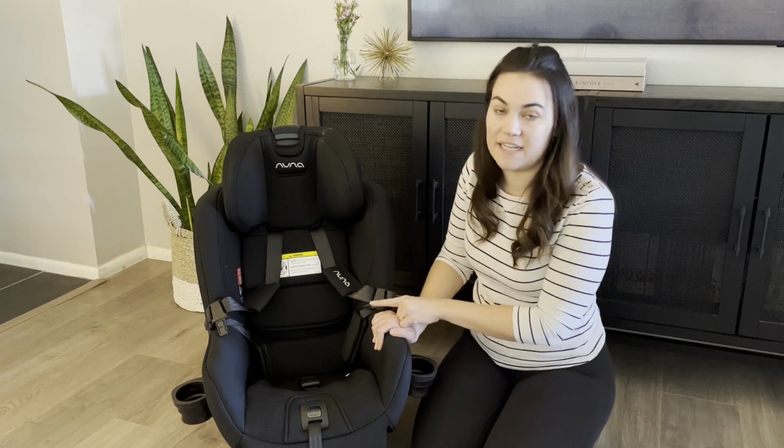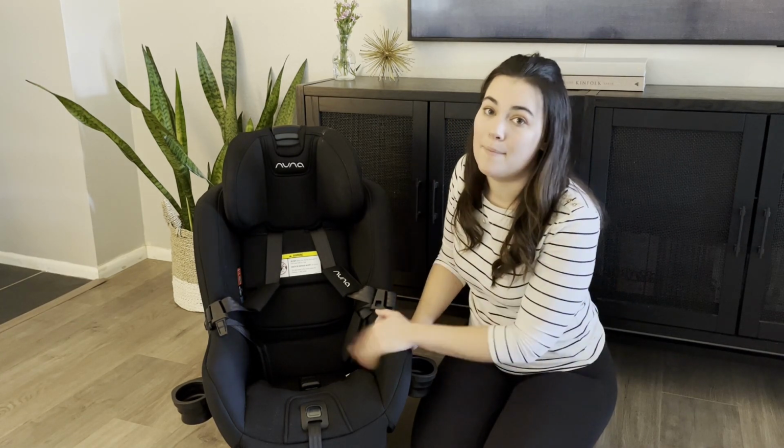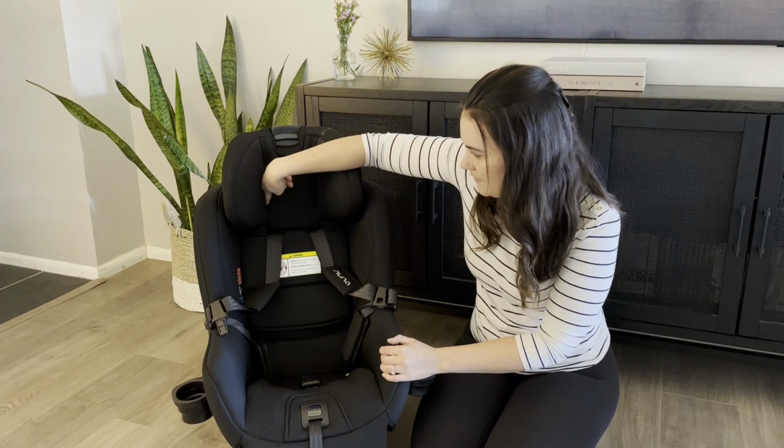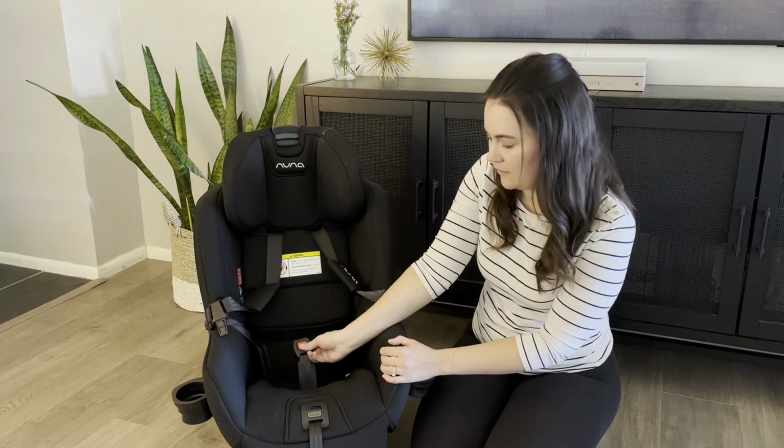It also comes with the infant insert, which I have removed, but if you're planning on using this for an infant, that comes in high quality materials as well, and it's great, super easy to install. You literally just slide in the head one here, and then the other one threads through the crotch buckle.